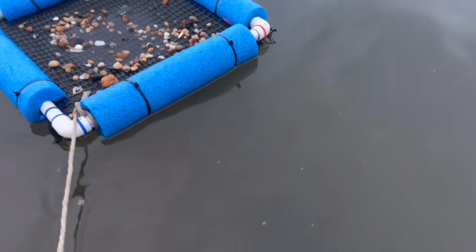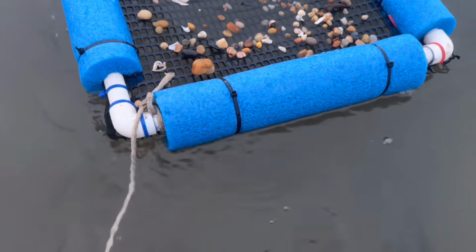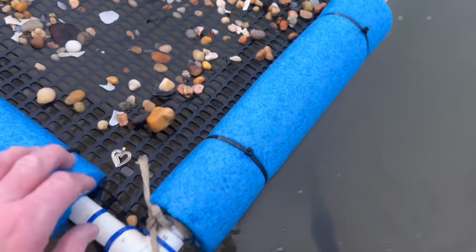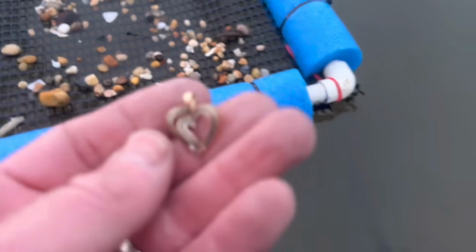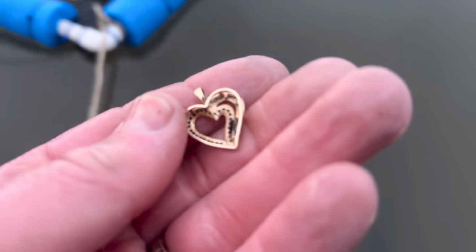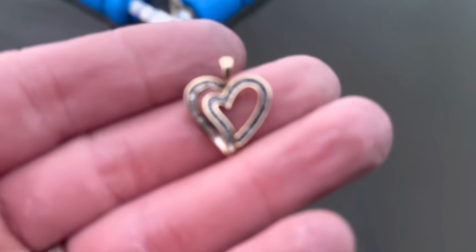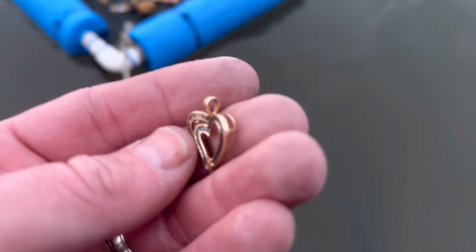Right now I'm kind of sticking to lower tone signals because the tide is coming in, and a 9 or 10, and it looks like I got a pretty little heart. How cute is that? Makes me think of my wife who let me go digging today. I'm gonna give it to her. That's a beaut. I don't know if it's gold, doesn't matter. It does matter. We'll check it out when we get home.